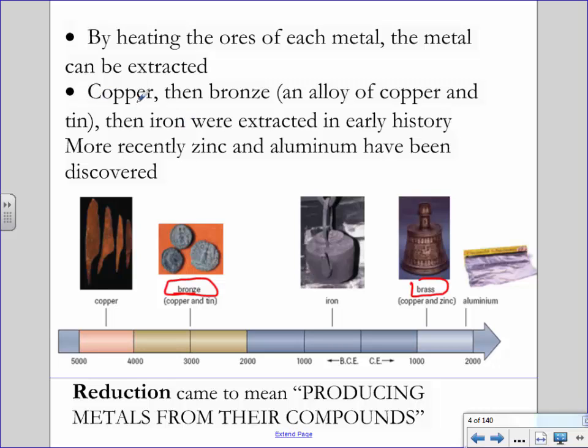And so I've got these examples here. Copper, and then bronze, and then iron, zinc, and aluminum were discovered, but it's really from heating ores of metals. Okay, so I need to pause for a second. Do you guys know what the word ore means? Not a paddle oar, but like a chemistry ore. Do you guys know that word? No one's nodding their heads, so let me show you. I've got a slide on it.